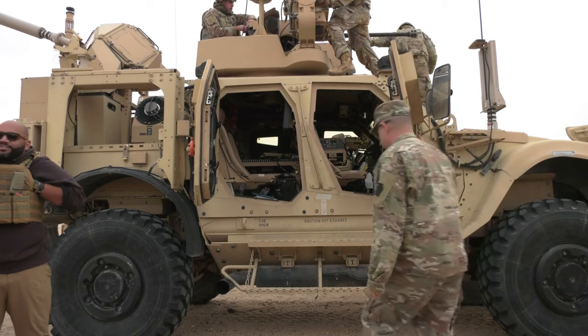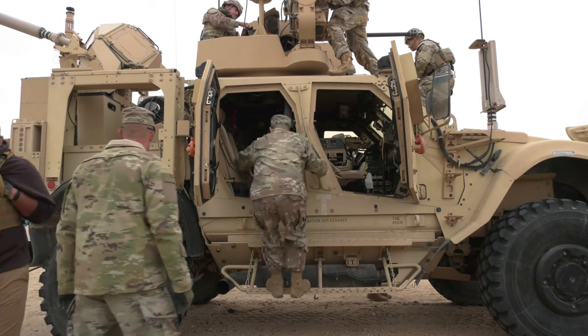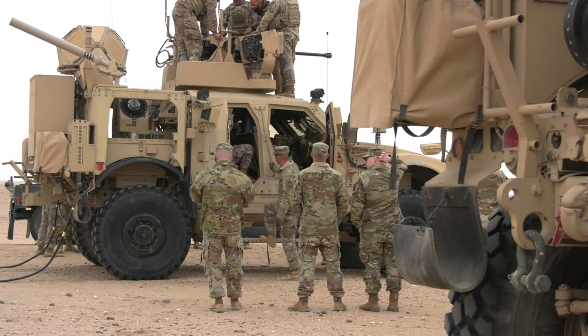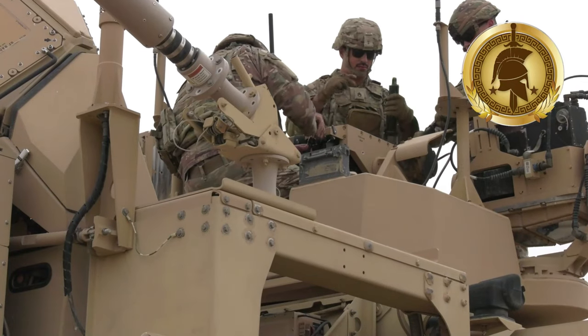What these trucks can do is we can cordon pretty much a base. I know they can acquire drones pretty far and allow no eyes from the enemy.